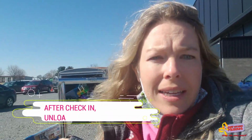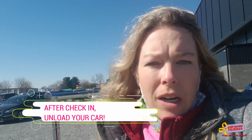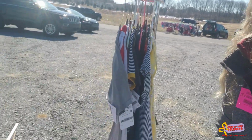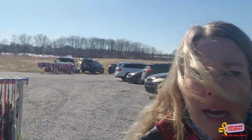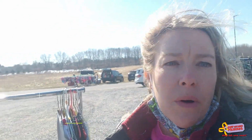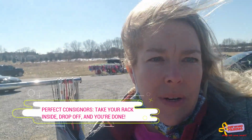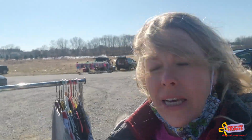Okay, so I'm all checked in, and after I got checked in, I get my rolling rack and bring it back out to my car to load up. So that is where I'm headed now. I have my car unloaded. I have all my stuff on my cart, which is not a ton, as you can see. And so now I'm going to go back into the building and show you what you do if you're a perfect consignor. If you're a perfect consignor, you can just literally go back in and unload all of your stuff. You don't need to do anything else. Just go right in, drop off, put all the things in the areas where they go.